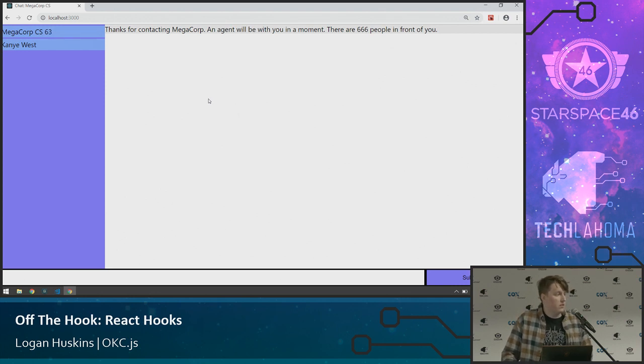Other questions? Question? If I have a couple different things in my state that I want to change, like with useEffect, should I use different useEffects? The question is, if I have a few different things in my state that I need to change inside of a useEffect, should I use different useEffects?